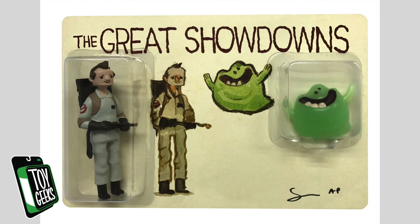at our house, and the Great Showdowns are a series of paintings, art shows, and books depicting classic pop culture good guys and bad guys. And this figure was sculpted by George Gaspar of Double G Toys, bringing Scott C.'s characters to life. You get 2 hand-cast, hand-painted resin figures on each card featuring Scott C.'s signature. He also numbered them out of 50.